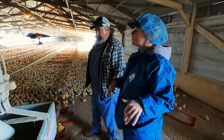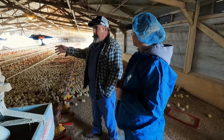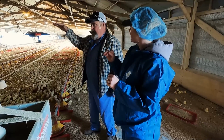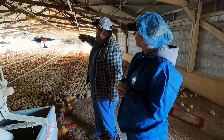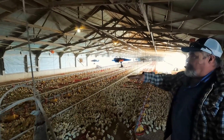So what temperature do you keep it at in here right now? We like to start them out at around 90 degrees. And then as they get older, it goes down a little bit? It ramps down to about 65 to 70. And then we have all these stoves all the way down, and that's what provides the heat.